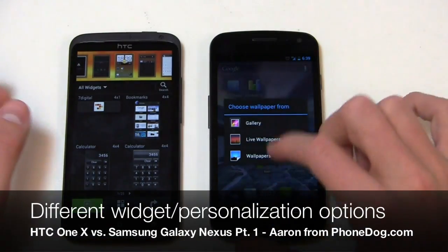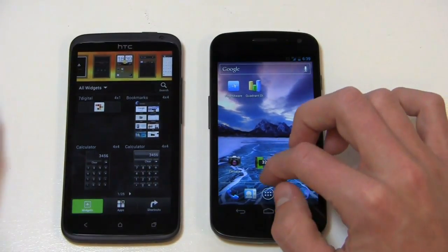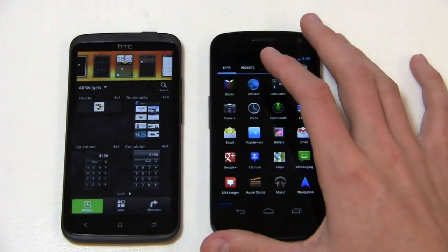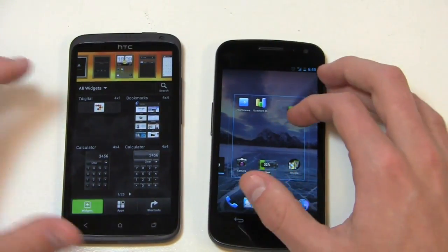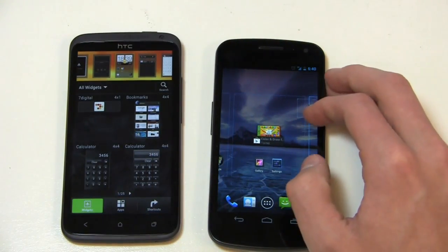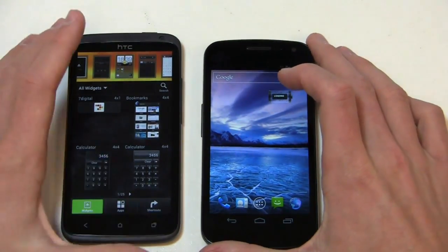Let's take a look at the customizations. You can see that pressing and holding chooses the wallpaper over on the stock Ice Cream Sandwich version. But you can see widgets over here, and I can press and hold battery life, for example, and I can move it around. You can see my home screens are kind of highlighted where I can easily scroll back and forth, and if I wanted to add the battery widget, I can do that pretty easily.